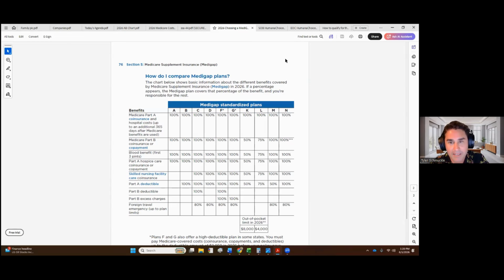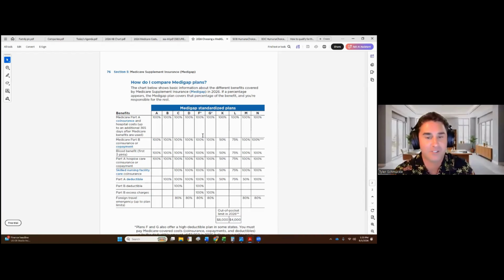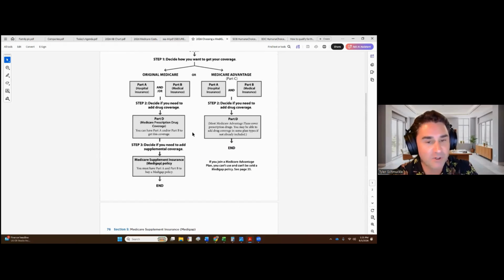Instead of these Medicare Advantage PPOs, I like the high deductible plan. If you want to keep the premiums down, when you're in your 60s, you can get a high deductible Medigap plan for $50, $60 a month. And it just gives you so much more flexibility with the access to care. Okay, so that's the Medigap. Let's move into the prescription drug plans.